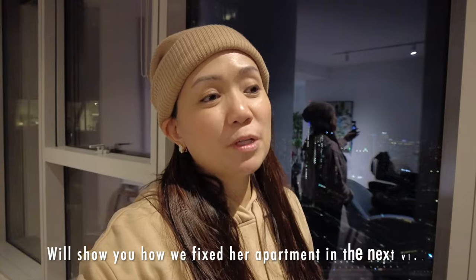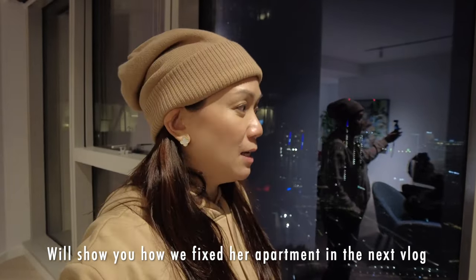Hello, we're already back home. We just came from Nabi's apartment. This is the first time that we saw her place. We are going to show you how we're going to furnish her unit, because that's, as I've said, our purpose for this trip. We're going to help her settle down here in Melbourne.